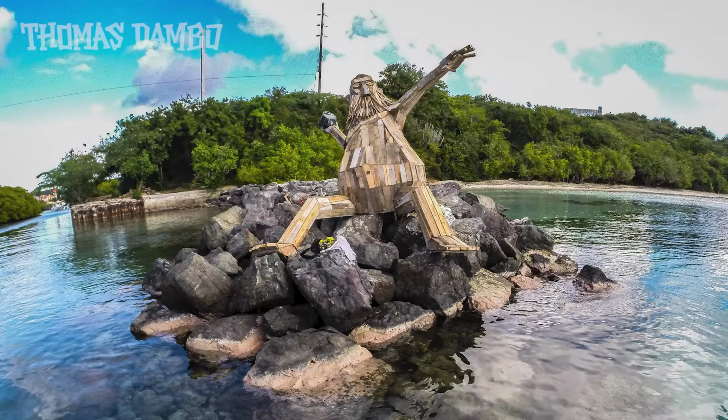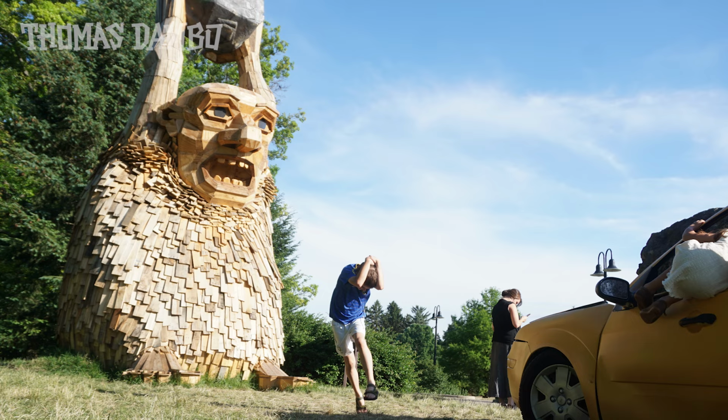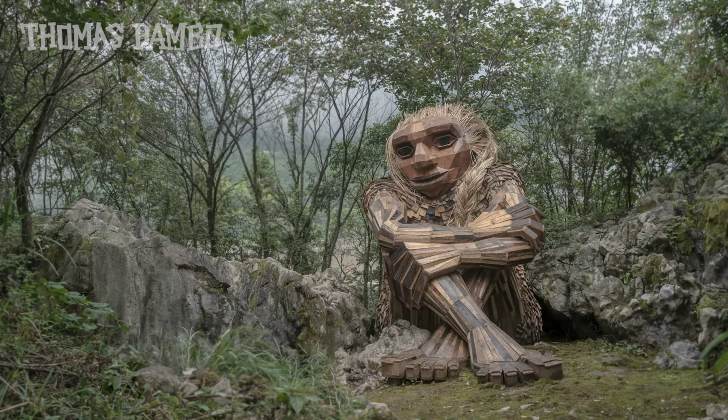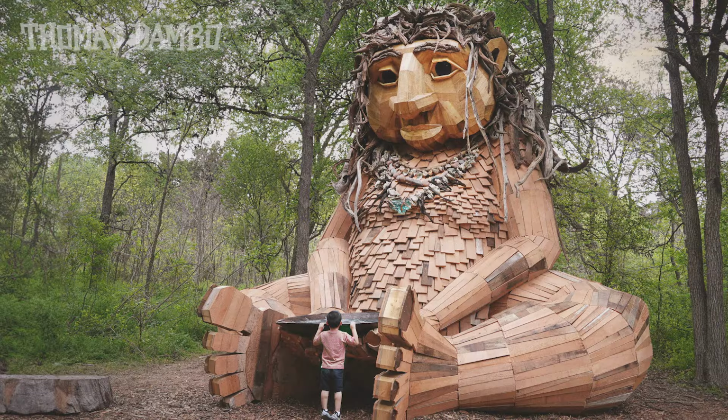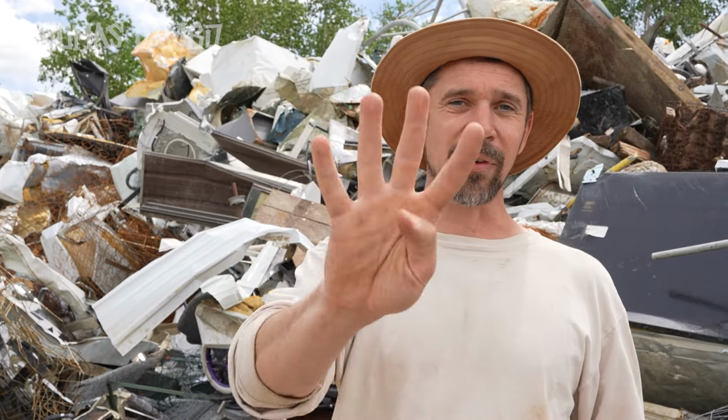Over the last 11 years, I've built 138 giant recycled sculptures and hidden them in a treasure hunt all around the world to show us all that trash is a treasure, so we can avoid drowning in our own trash and leaving a beautiful, clean planet for our future. This week is week number 4 out of 4.